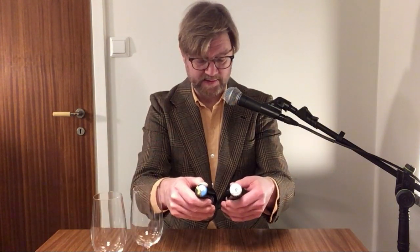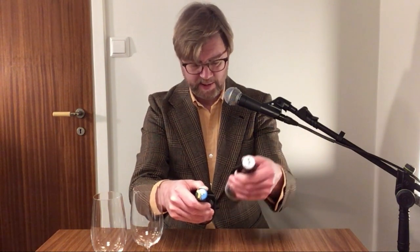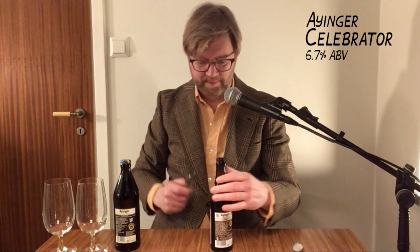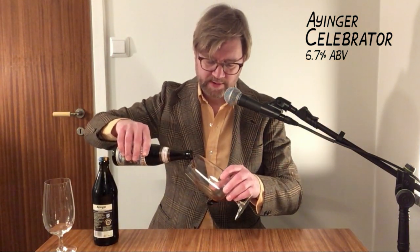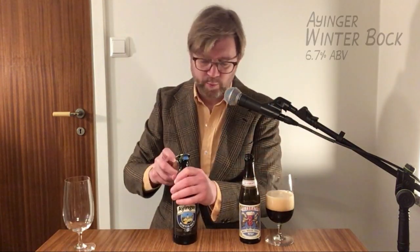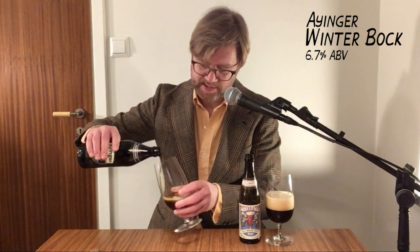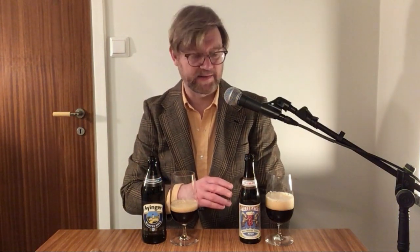The ABV is the same on both beers, and the Celebrator is made in November and the Winter Bock in October, so about the same age as well. I remember the first time I drank the Celebrator, it was during summer, and I thought, I don't want this. I can't remember why I bought it that time. Probably it was a recommendation, but nowadays I love it. The Winter Bock I have never tried actually, so this will be interesting, and also to see if they feel Christmassy. I guess the Celebrator is supposed to be a spring beer, originally released in March.